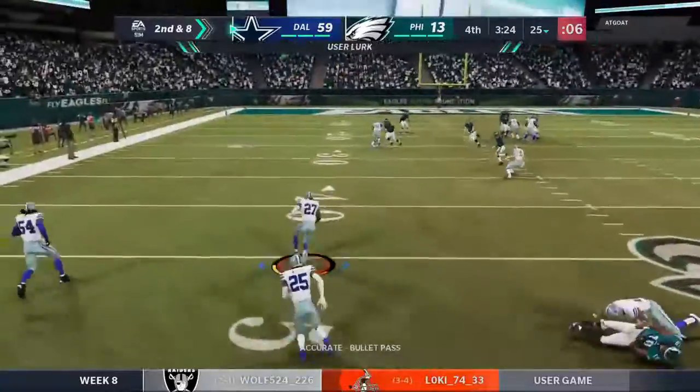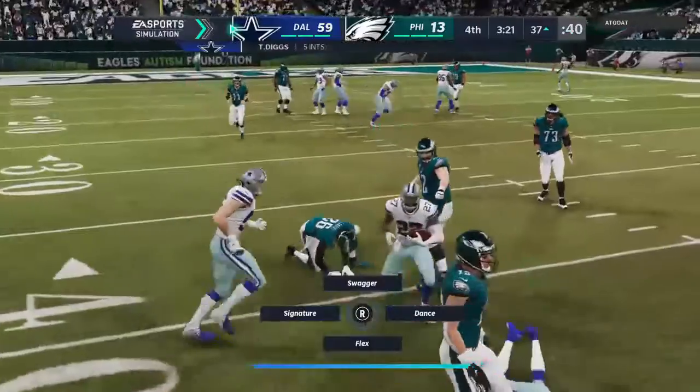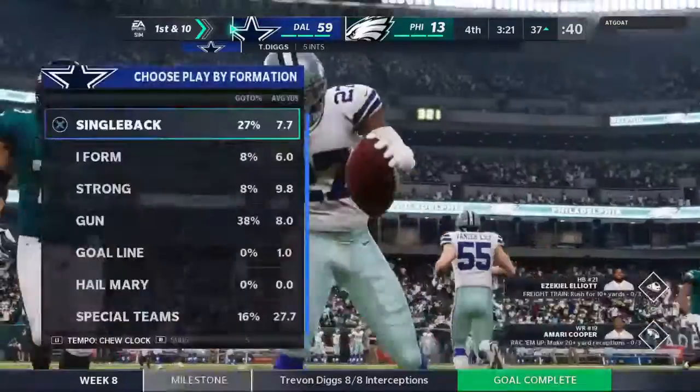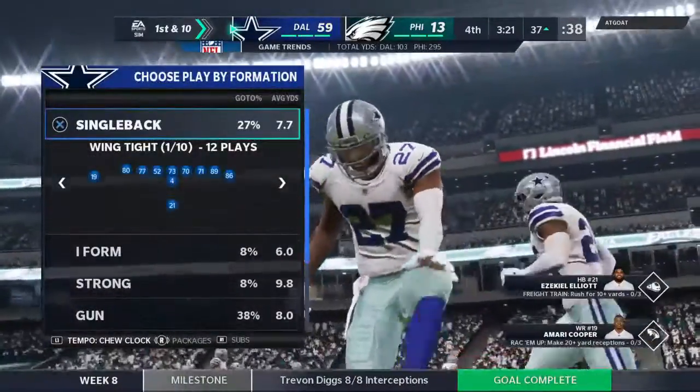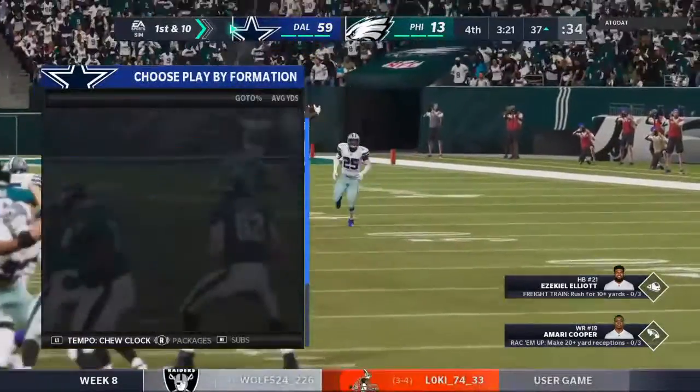And now here is another interception. Picked by the rookie from Bama, Trayvon Diggs. And he's going to take this one back to the 37-yard line. They'll take over.